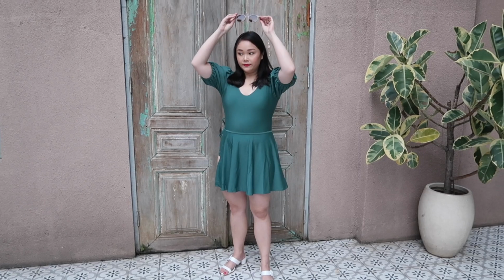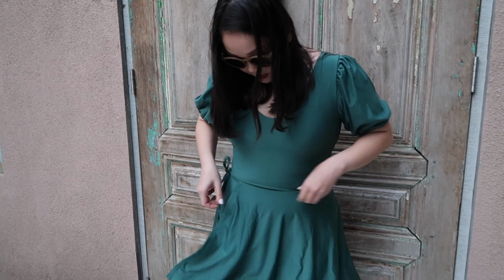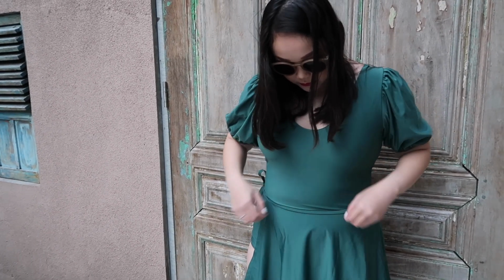First up is a swimsuit dress. It is flattering and functional. What's not to love? The skirt is detachable, so it's like two swimsuits in one.